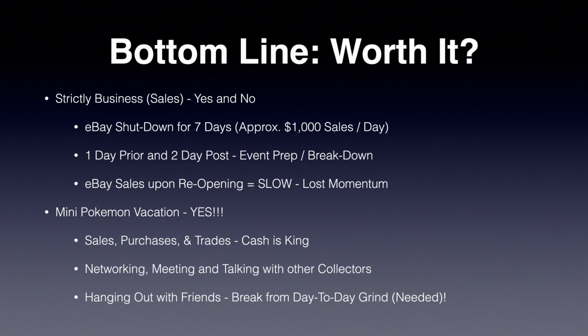So I had my eBay store shut down for 7 days. Right now, I'm doing approximately $1,000 in sales per day on eBay, so having it shut down for 7 days, I probably missed out on between $6,000 and $7,000 worth of sales on eBay had I not gone to Collecticon. So that's where it becomes tricky on whether or not it's worth it to go in my case.